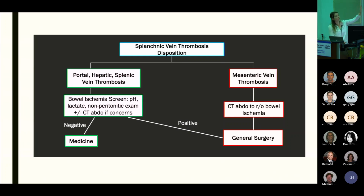So for any portal, hepatic, or splenic vein thrombosis, we still need to be considering bowel ischemia. And I kind of think of this as like an initial screen. So I'm looking at my blood work. Is their pH normal? Is their lactate normal? Am I reassured by the lack of peritonitis on their exam or their lack of degree of pain? And then I would only obtain a CT abdomen if I don't have one already, if I'm concerned by one of those features on my screen. If that screen is negative, I'm not concerned about bowel ischemia, then these portal, hepatic, and splenic vein thrombi can be safely dispositioned to medicine.